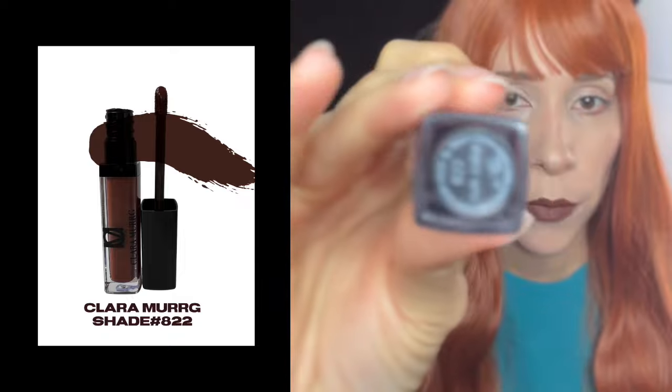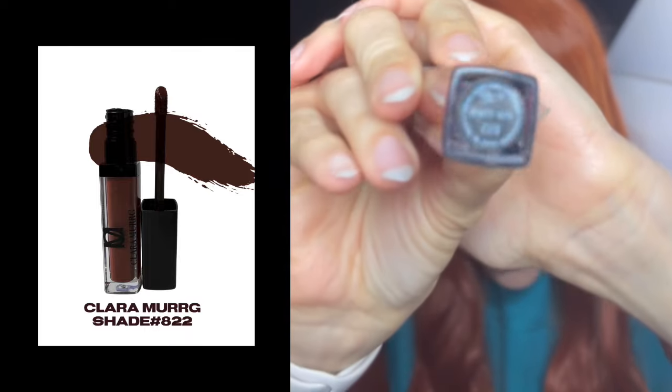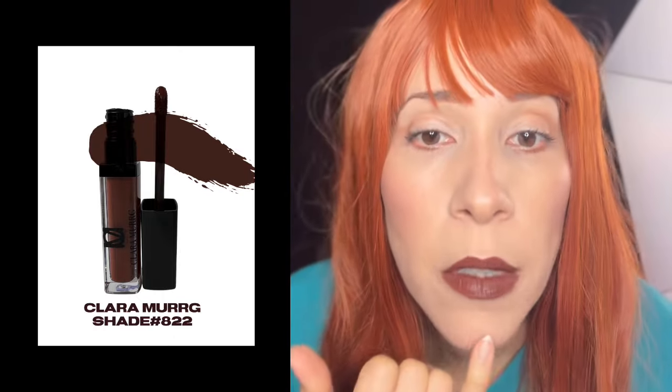This one is a very rich color. So this is the 822. The consistency is very creamy, very soft, smooth. You can see. Okay, so moving on.